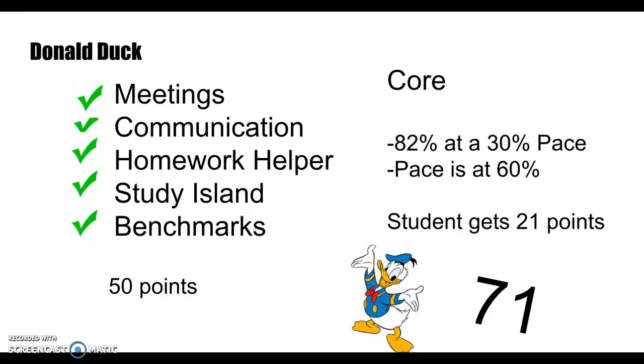And benchmarks are very, very important. I give them credit for the benchmarks. If they do them for me, that's jumping through hoops. I'll give them some credit in the books.